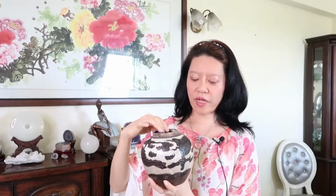Since we are talking about the things on my mantelpiece, I've got this. This is actually a clay pot, and the seller at the antique shop told me that this has oxidized into metal. So what happened is, this is actually a clay or ceramic pot, and it's got a dragon carved on it, and the dragon is made up of metal.